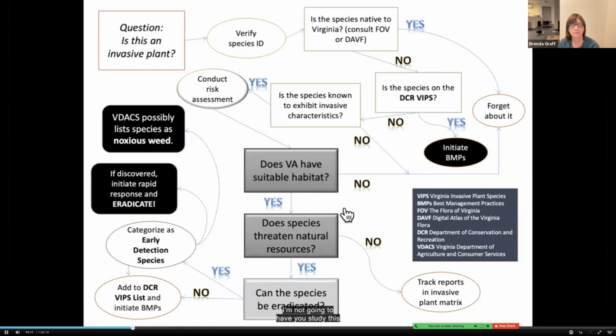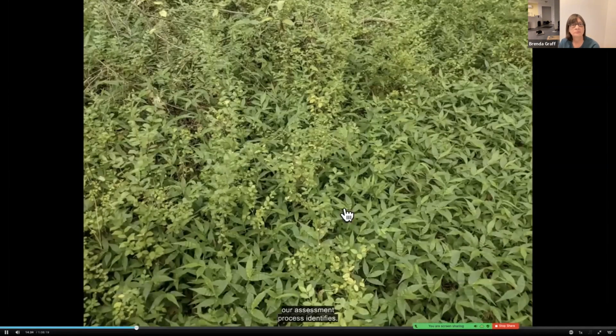So I'm not going to have you study this, but the essential things to notice here are these questions right here in the center in these boxes. Does Virginia have suitable habitat for a particular species? Does that species threaten natural resources? And can the species be eradicated or maybe controlled? So that's a big part of what our assessment process identifies.